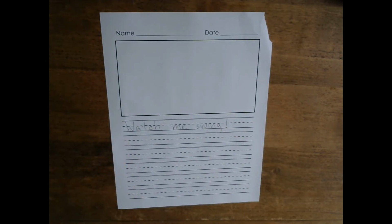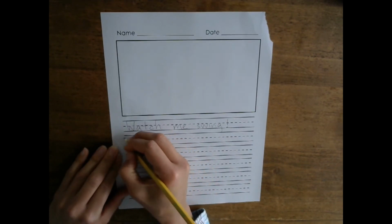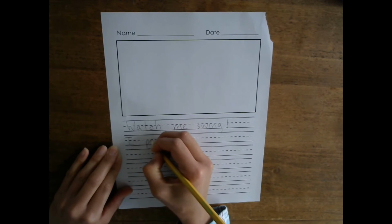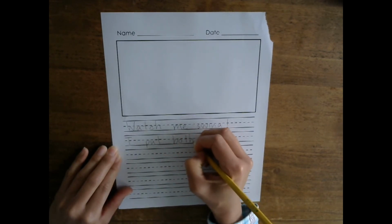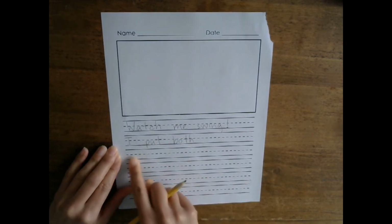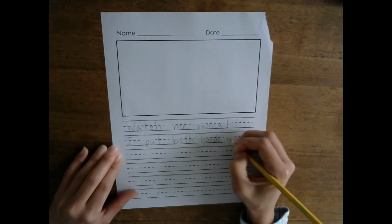And now I am going to think about what it feels like to get ready to swing across the monkey bars. As I visualize, as I remember you on the monkey bars, I think I am going to write, "I put both hands on the bar." So I'm thinking about you starting. You're still standing on the platform. I put both hands on the bar.